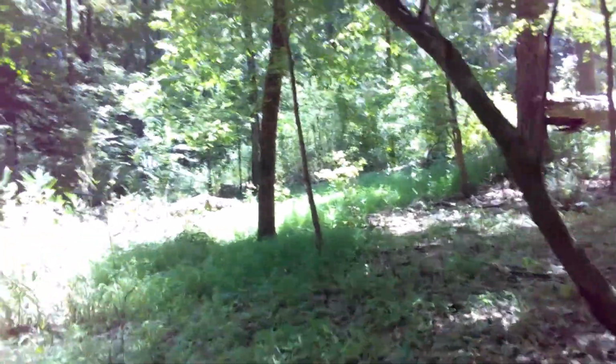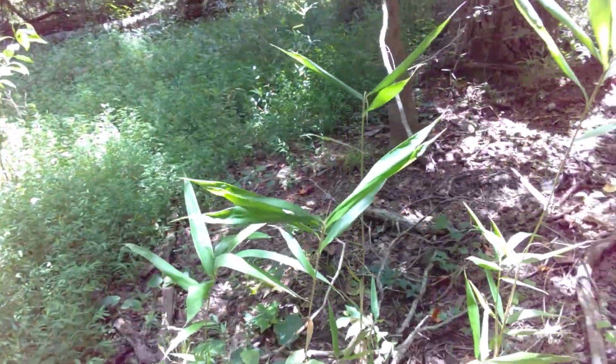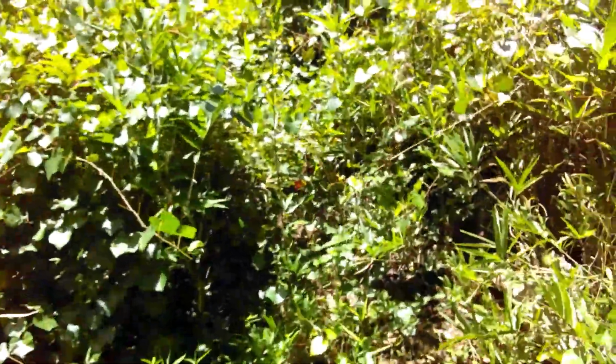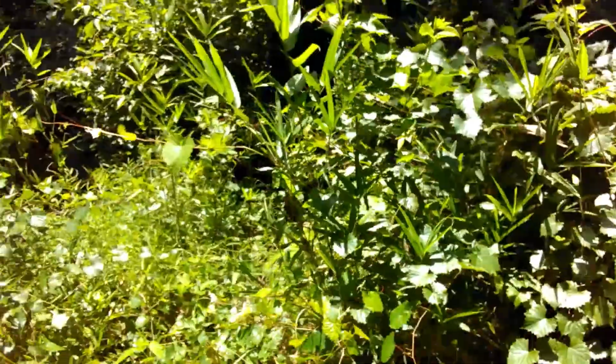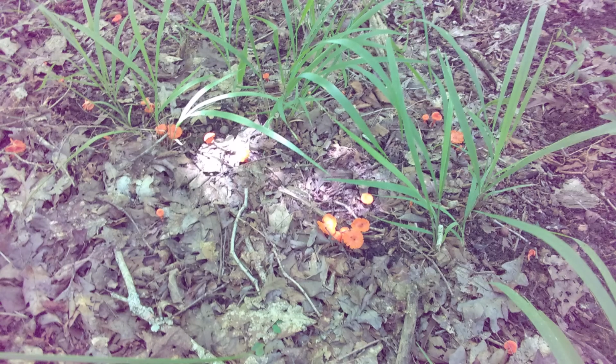Hickory nut, which is native, and then privet, which is not. If you have privet in your yard, kill it, please. It will take over your yard. This is known as river cane. Deer will eat the leaves off of that. This area, it's a hardwood bottom. It's near the creek, and it's fairly flat.